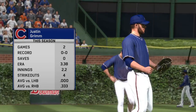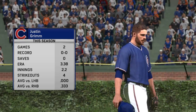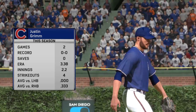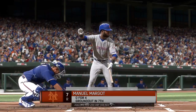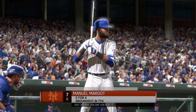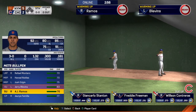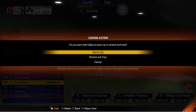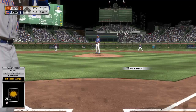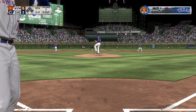Justin Grimm enters from the pen to start the 9th inning as he'll try to keep the score right where it is heading to the bottom of the 9th. Now at the plate, Manuel Margot. He'll try and lead things off here. Center fielder, Manuel Margot. And now action in the bullpen as their closer starts to get loose out there.